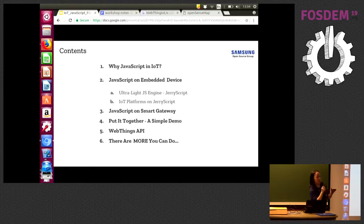After the demo, Phil is going to introduce the Web of Things technology we've been using in this demo, and then he's going to go further. He's going to show you some very exciting live demos, how to control his sensor at home remotely from here.